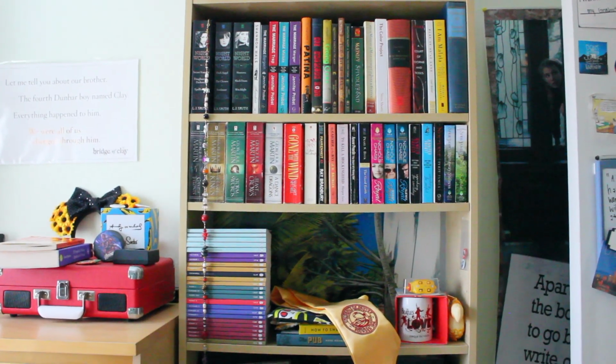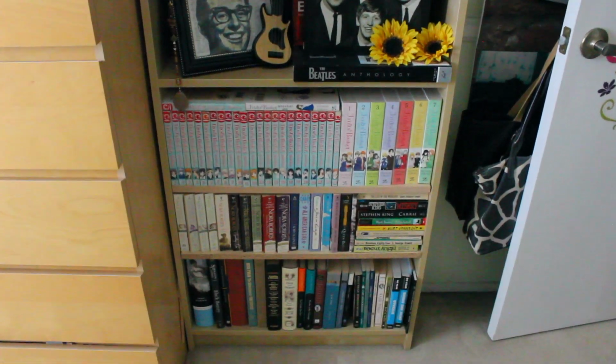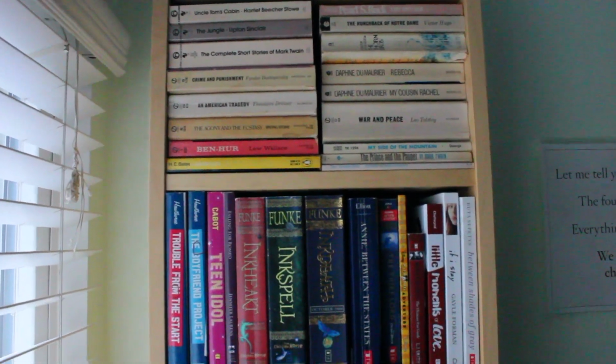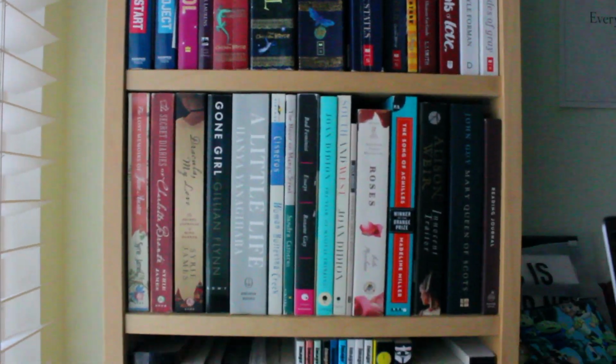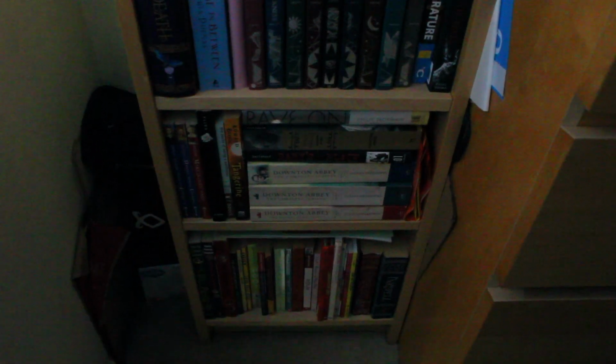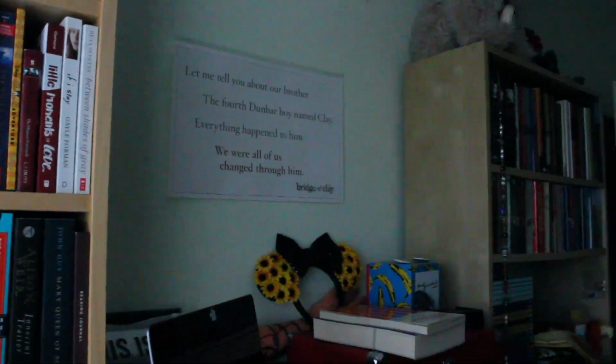So these are the other bookshelves I was talking about. This is the first one that I will go through, and then there is one over here in the corner. So this is the other one that we're also going to go through. These are much smaller, so it should go a little bit more quickly, and I probably won't go through every single book like I did last time. But yeah, let's get started.